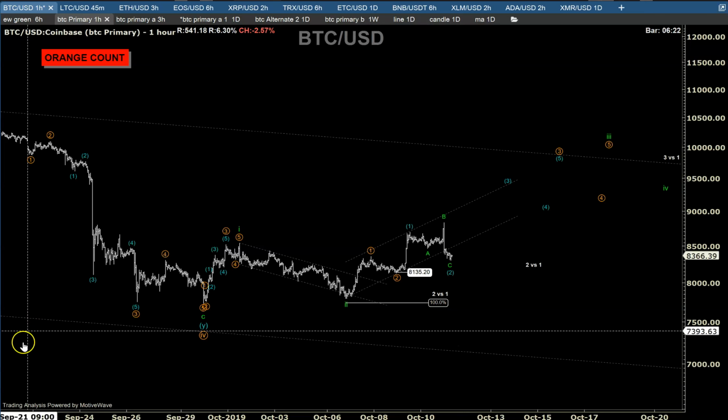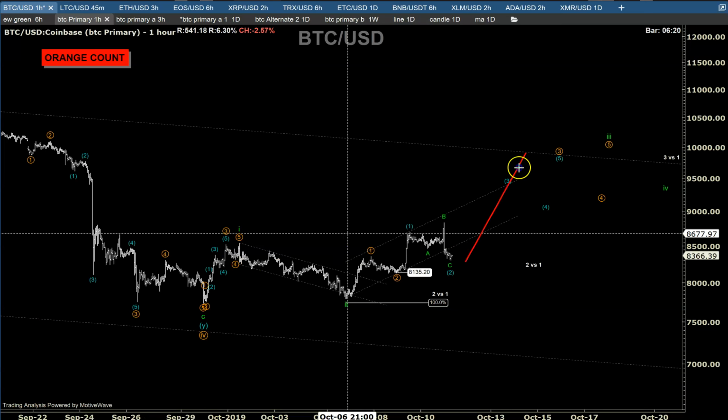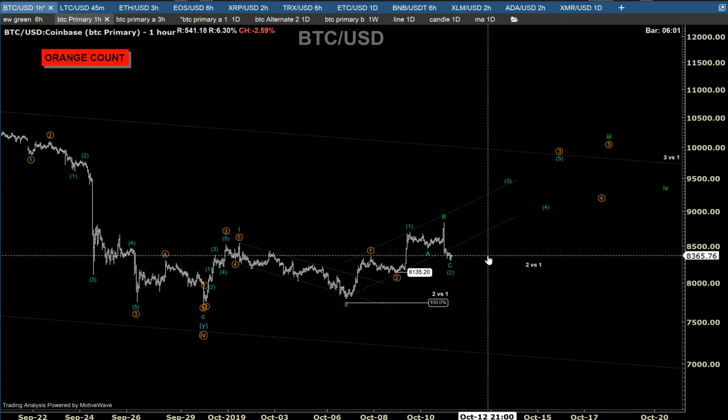That means, and you guys know I've been repeating this a lot of times, in situations like this, third waves are very sharp. And if the market doesn't give us that, if the market just keeps grinding and doing a bunch of sideways nonsense, then I don't like that, okay? Because you would expect after a 1, 2, 1, 2, the market to sharply move up higher.